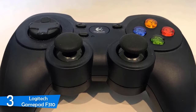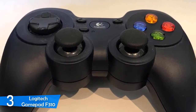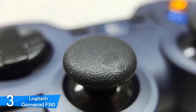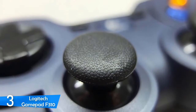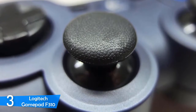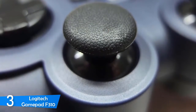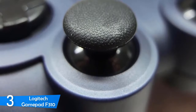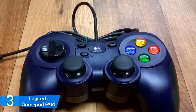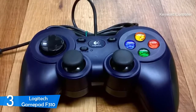Under the controller, there's a switch that'll allow you to switch between X input and direct input. It's recommended to download the Logitech software to configure the controller to your liking. The whole process of installing the controller is very easy. You just plug it in and install the drivers in Windows 10, most of which is done automatically. When you're done, just run your favourite platformer and play until dawn.